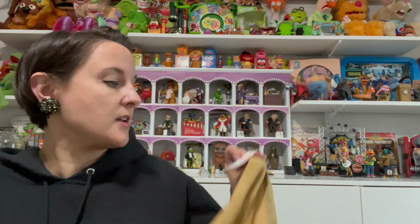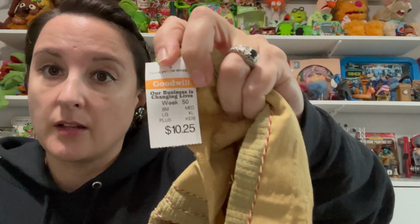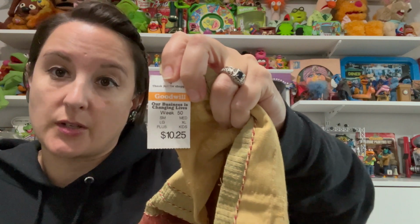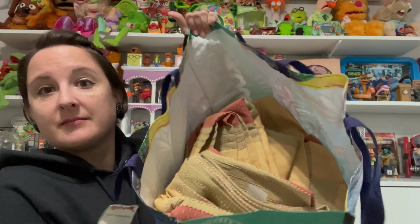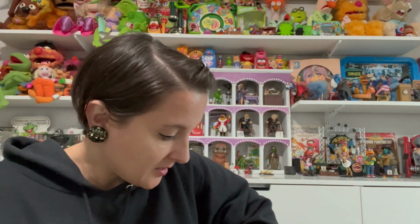And then I found a couple, and look at this. This is the original Goodwill price tag. So when this was in the store, before it came to the bins, this one panel was being sold for $10.25. I have no idea how many they had in the beginning, because I got 8. My whole bag is just full of these curtains, and they are all in excellent condition.